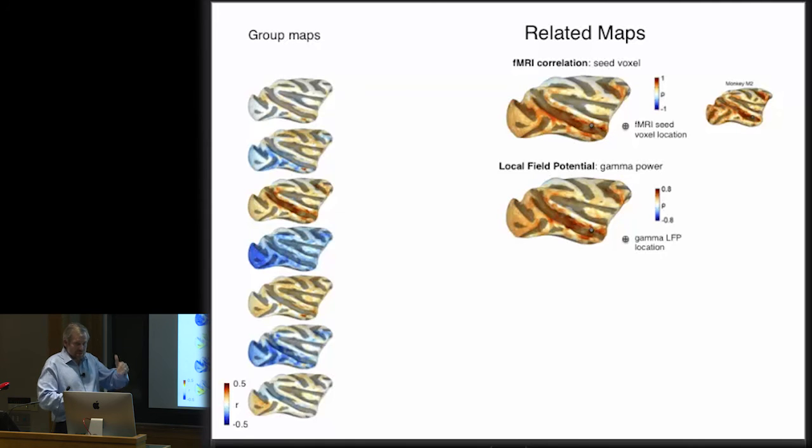This is a different signal to do the mapping. This is field potentials, this is the voxel, this is from a different monkey, this is from the same monkey, but they look very similar. And if you compare that against the field potentials coming from two different monkeys, you see that it still looks pretty similar.